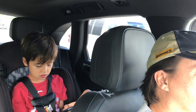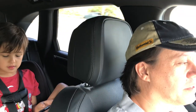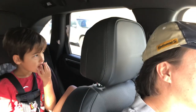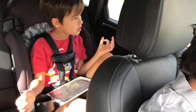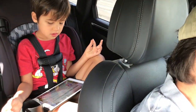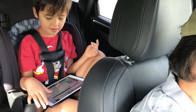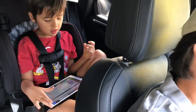So, Kainoa, do you like this car? Yeah. Which car is better, Daddy's little Mercedes or this little Porsche SUV? The little Porsche SUV. Really? Oh, man. That's awesome, but sad for me because I might have to buy it. I kind of like it. Why do you like it? Because it's bigger or what? Or it's cleaner? It's bigger. Yeah, it is bigger back there.